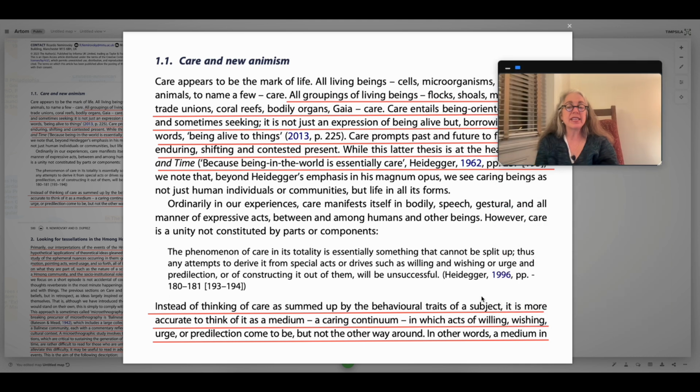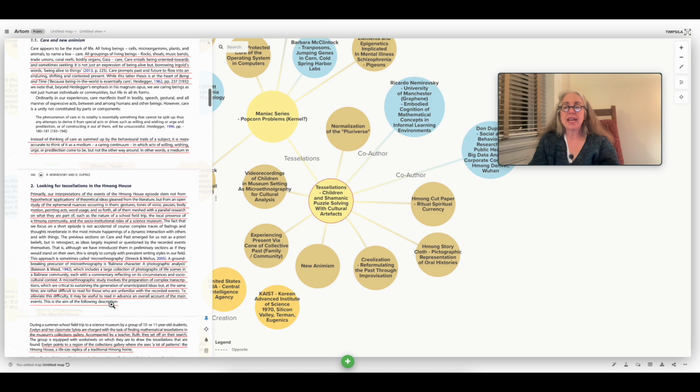Then it continues on. Instead of thinking of care as summed up by the behavioral traits of a subject, it is more accurate to think of it as a medium, a caring continuum in which acts of willing, wishing, urge, or predilection come to be, but not the other way around. So I think the care is part of the entanglement.